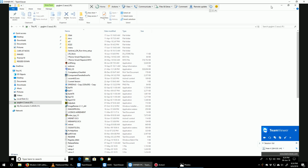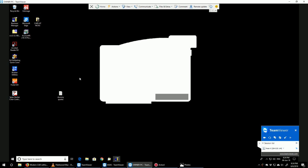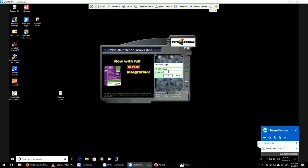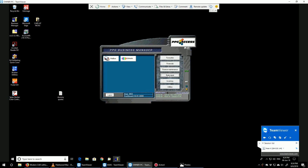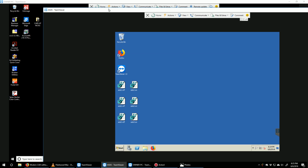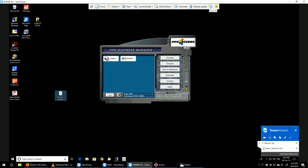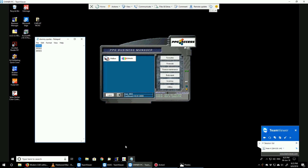So now, here comes the happy moment. If I pull up PPG, it will be running silky smooth again. I haven't been able to test it on version SMB3 yet. Unfortunately, this server here, Windows 2008, doesn't have SMB3. Maybe I could install it. That might be worth looking into actually, because it's far preferable to be running on SMB3 than SMB1.